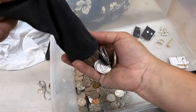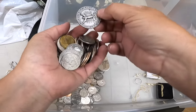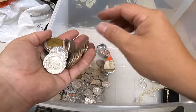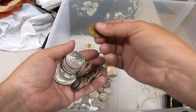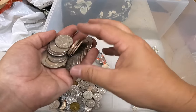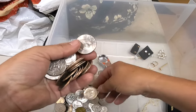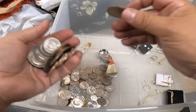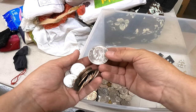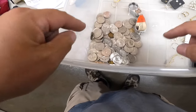Last bag here. Oh, what do we got? Oh, this is some better stuff here. What is that? That's something different. I don't know, but there's lots of dollar coins in here. That's something different too. Yeah, a lot of dollar coins. There's some 50 cent pieces. 71, that's a silver. 94, that's not. Wait, no, 71, is that silver? No, that's not silver. There's a 76 Eisenhower dollar. Alright, that's cool. Look at all that.